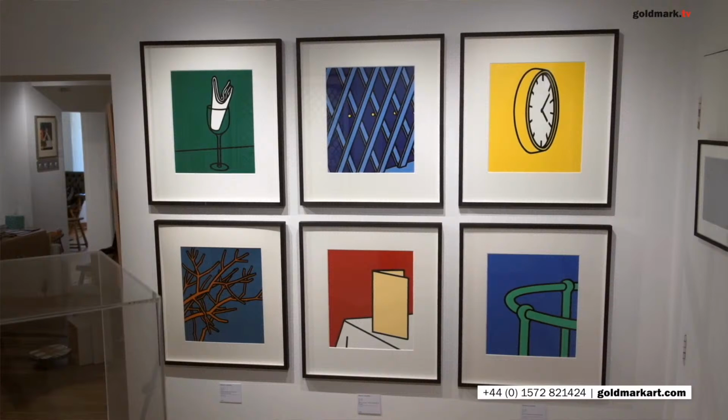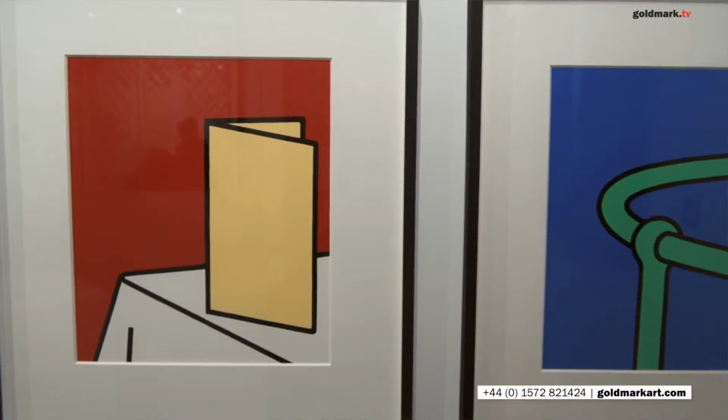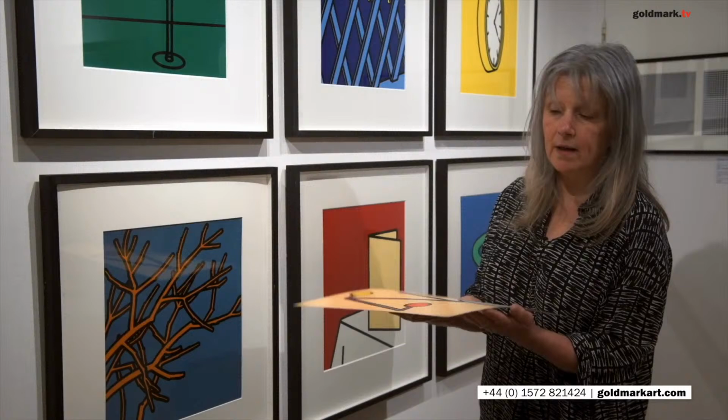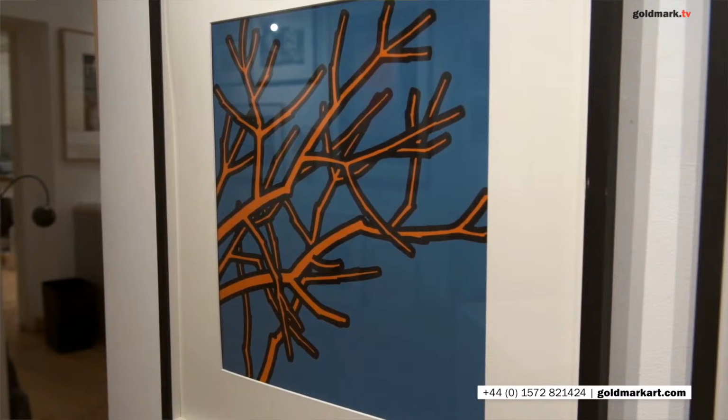He responded to the medium's capacity for flat areas of intense saturated colour, as you can see here. He's enhanced this by printing on a really heavy neobond synthetic paper. You can see this is a neobond synthetic paper. It's very, very thick. The image is printed on, and then over the top it's been varnished, so it's very, very slick.